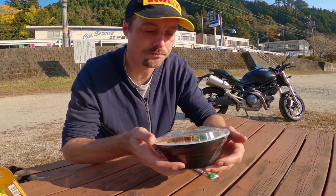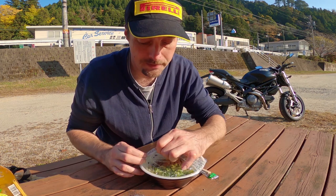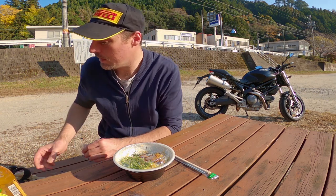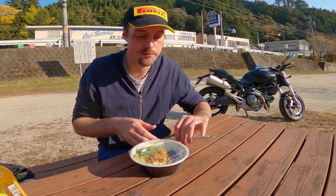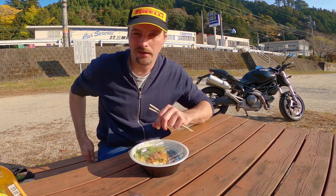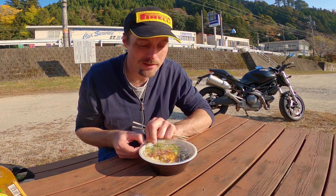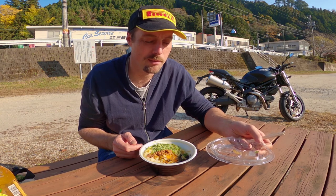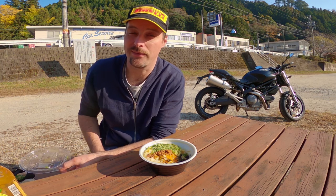So this one is brothless curry udon. So udon is basically just like really thick noodles, I guess you would say. It's pretty popular. People don't generally eat it in the summer, but it's kind of like a winter, one of those wholesome sort of foods that you eat when it's cold. You want a nice curry udon or some sort of other udon. There's so many different varieties of it. It's like ramen. There's like 100 different variations of it.